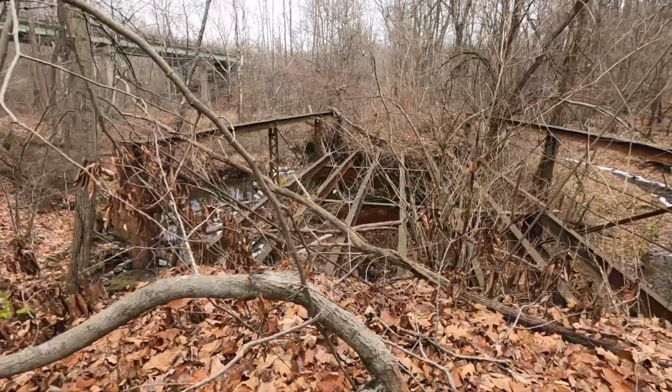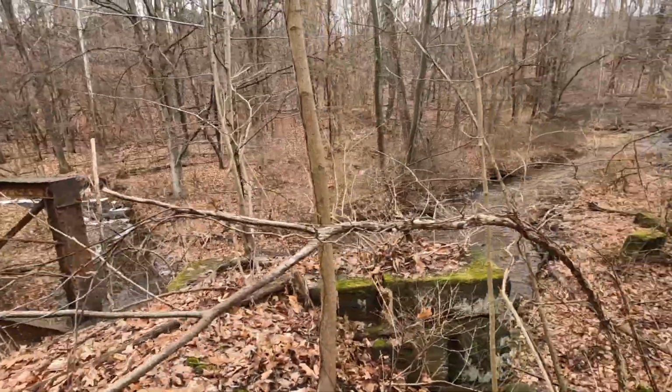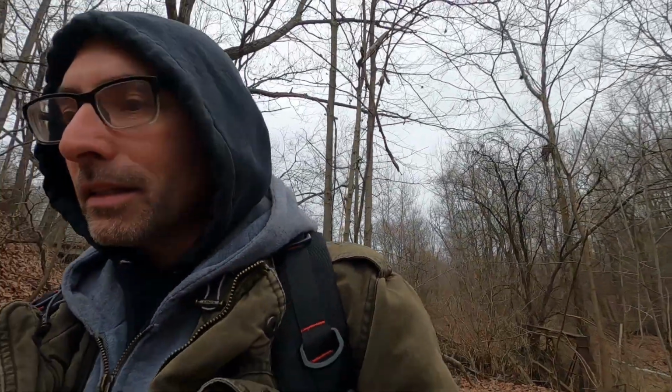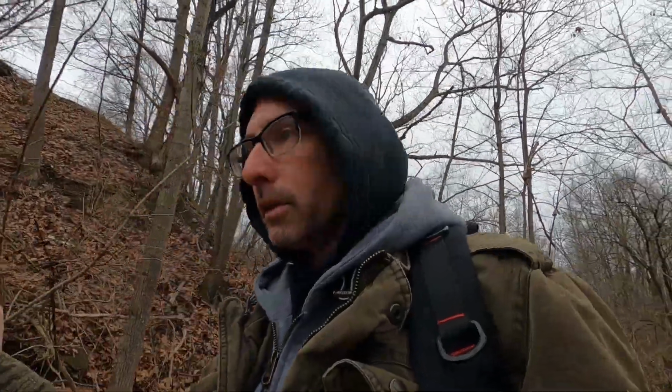Don't think anybody's driving across that. But yeah, I think it's a shame that it's like this. I actually don't even know if you're allowed to be walking through here. I know you cannot drive through here. All the entrances and stuff are closed. And this park actually closed in the mid 80s, I believe.